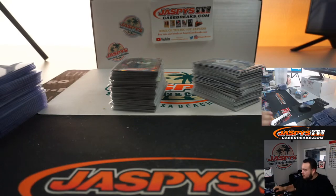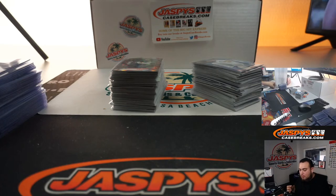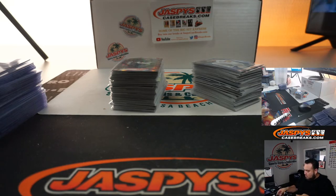Yeah, I mean, the refractors are strong. I know PSA 10s probably would go for a good amount. And I remember when it first came out, people were almost making their money back pretty much with just selling raw, which is pretty amazing to think about. All right, guys.